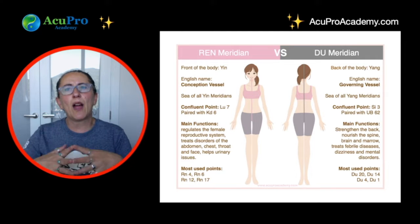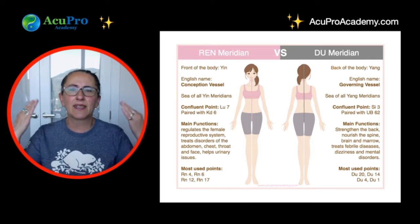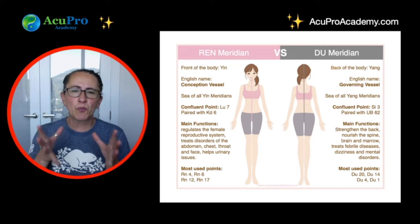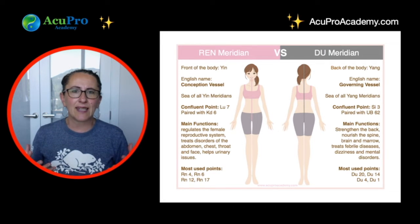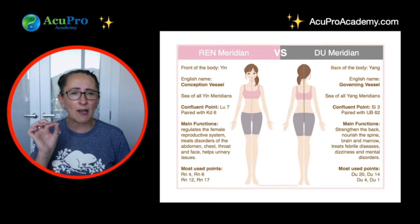However, it also helps with expelling pathogen because pathogens are yang in nature, and this is the most yang vessel. The most used point in clinical practice, I will say, is of course Du 4, because it's the Mingmen, right? Very much the fire of who we are. Du 20, Du 1. A lot of people think that we don't use Du 1.